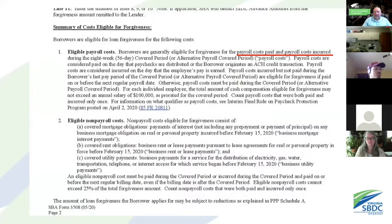So in the application on page 2, you'll see it distinctly says payroll costs paid and payroll costs incurred. So it gives you a case for both of them.